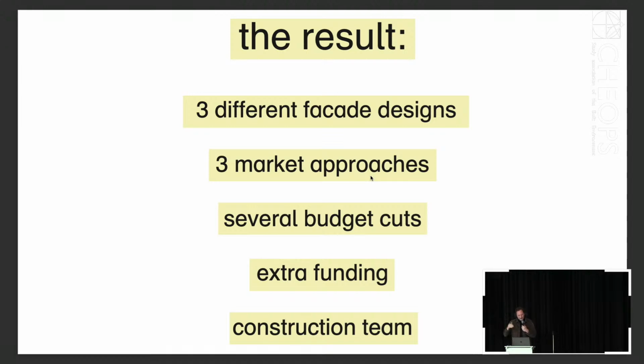It was like we went over budget every time because nobody wanted to take the risk to build with straw. And when we're talking about 2018, then for the first time we tried it on the market here. Now the market is way more accepting of building with bio-based materials. At that time nobody wanted to do that. So we had to make several budget cuts. We had to get some extra funding, not that much, but we had to do it.